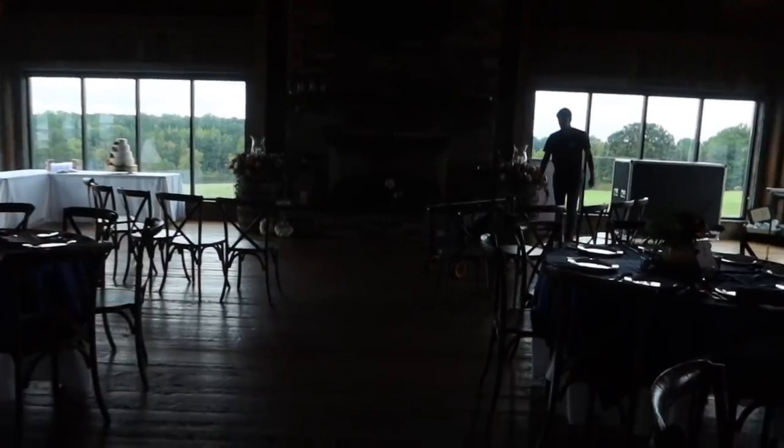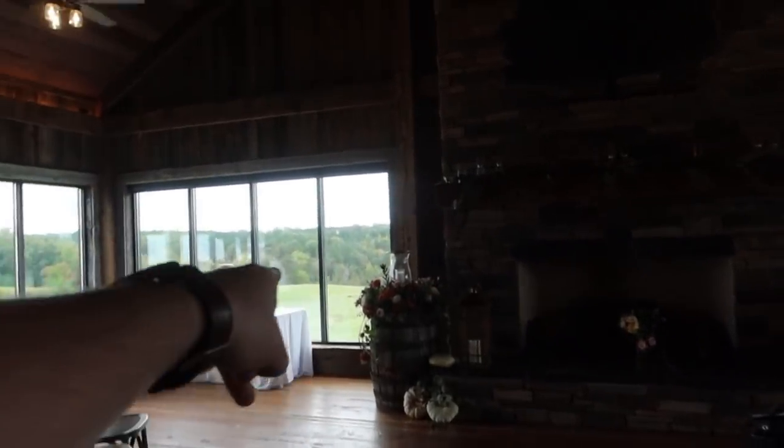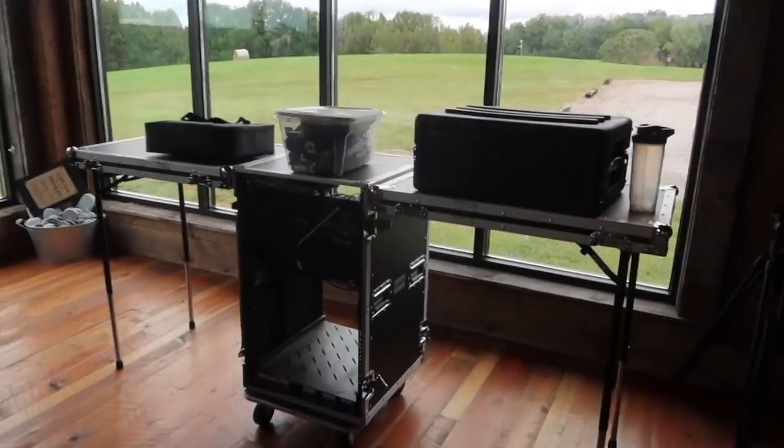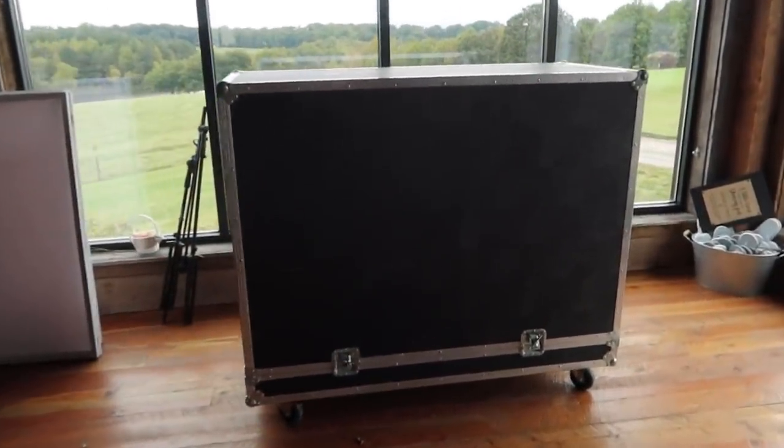Of course, we are set up in the corner, like always. DJ's always in the corner, but we're gonna put speakers on either side here, sub stacks and speakers on either side of this setup. And then we're gonna set up our back rack. Really, it's gonna be a front rack today, I guess, but it's gonna be set up off to the side here, and the turntable booth's gonna be over here. So that's kind of the setup.